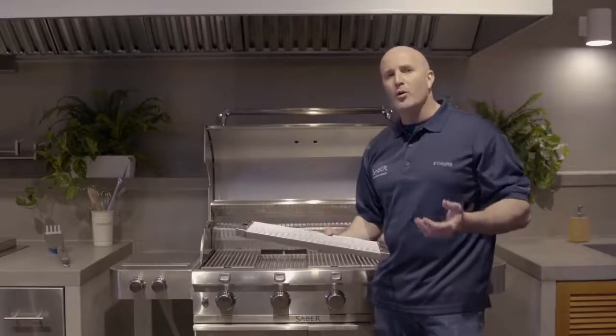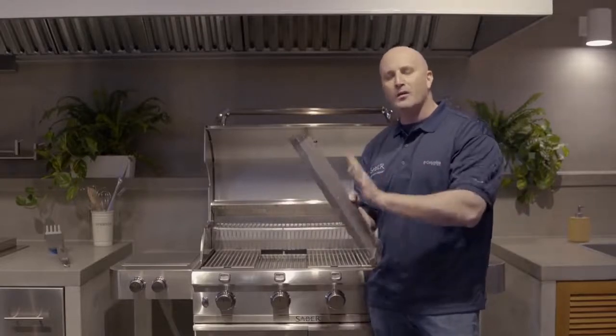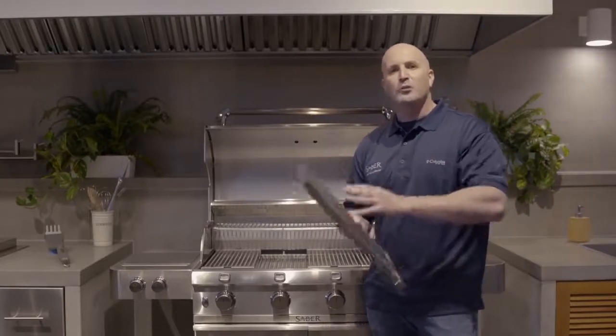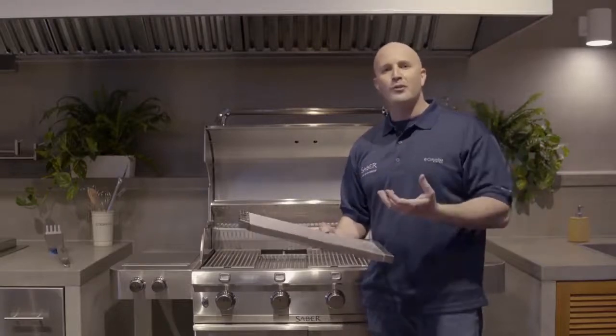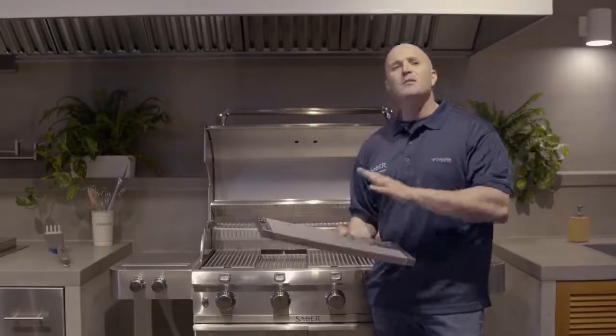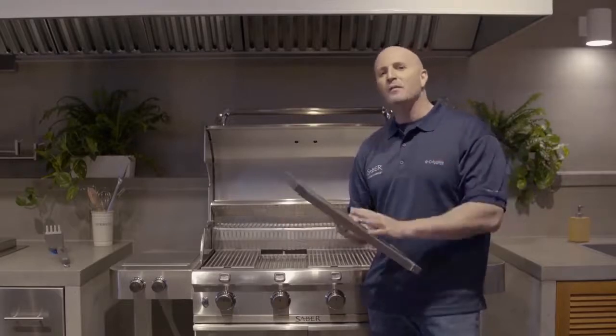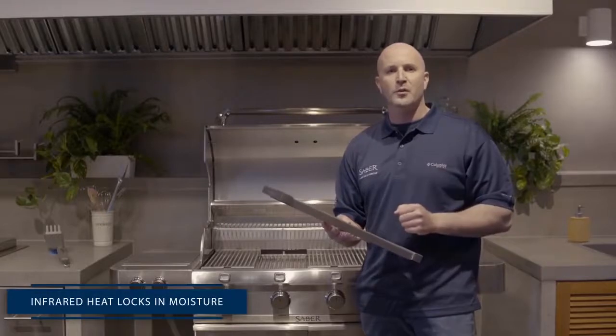But as we all know, greatest cooking performance comes from maximum heat in the grill with contact with what you're cooking. So very often on the traditional grilling system, a lot of the heat, a lot of the energy of the grill is used to heat air. And dry, hot air dries out food. SABER's system is completely different. It actually is infrared and therefore locks in all the juice, humidity, and moisture in the food that you're cooking.